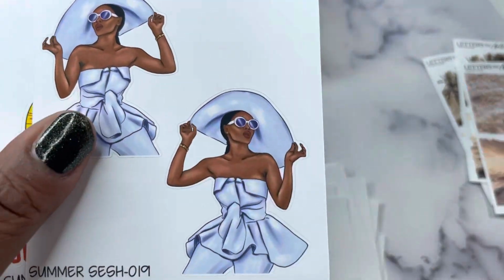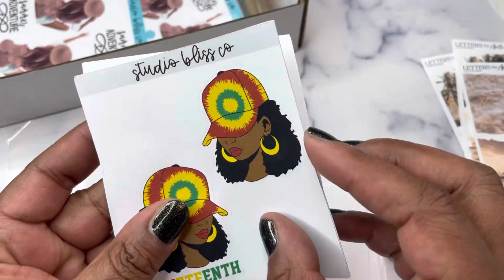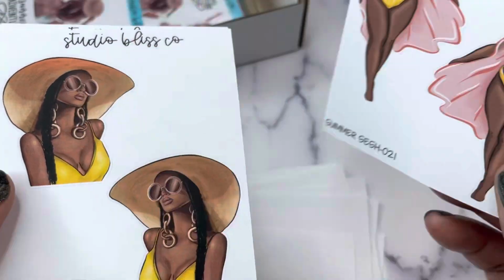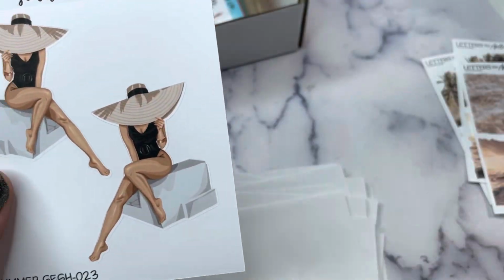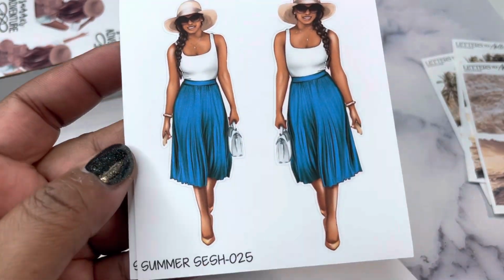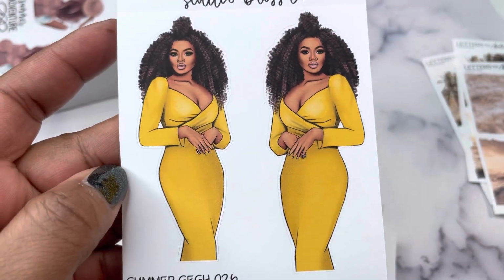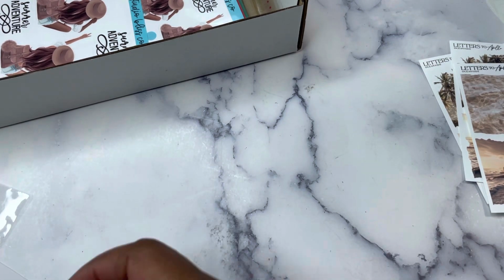18, 19, 20, 21, 22, 23, 24, and 25, and 26. Okay, so 26 doll sheets.